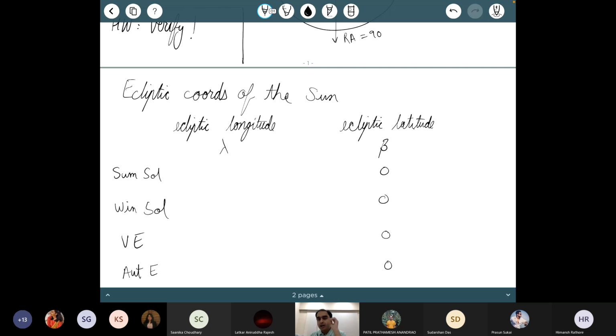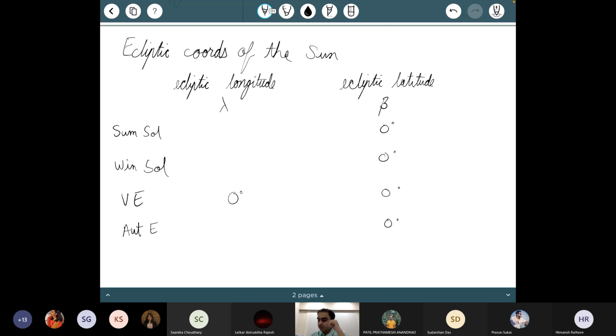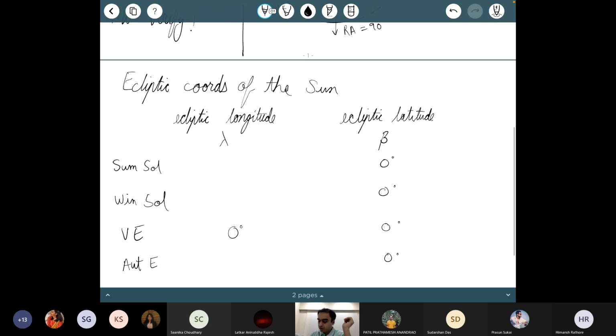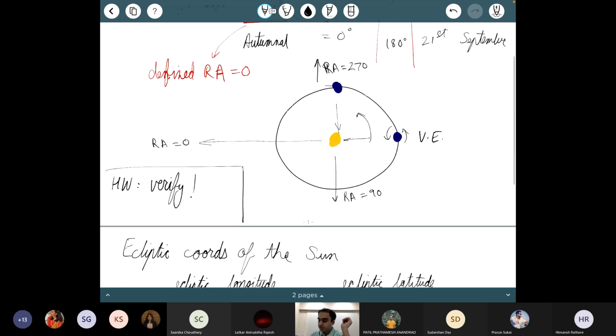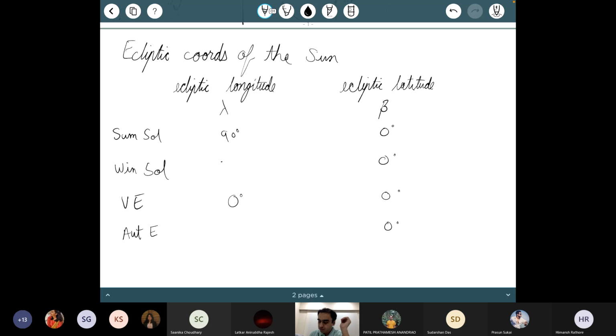Now, on the day of the vernal equinox, the sun is actually at the intersection of the ecliptic and the equatorial planes. We had defined this as the point of RA equal to 0, but we had also defined it as lambda equal to 0. So this 0 degrees applies here as well. And then how will the remaining coordinates go? It's the same story. We look at this diagram and the coordinates are defined in the same manner. So for the summer solstice, just as here we had 90 degrees, lambda is about 90, winter solstice is going to be about 270, and this is going to be about 180 degrees.